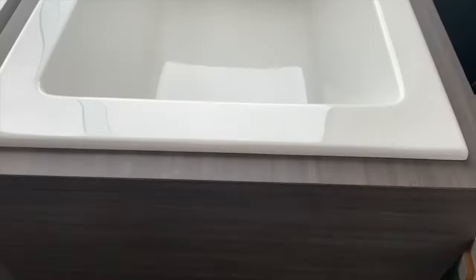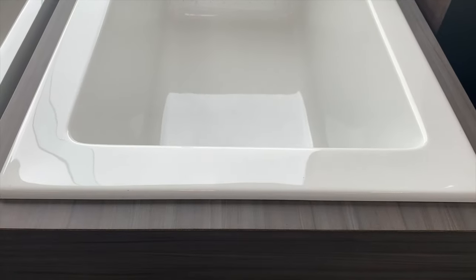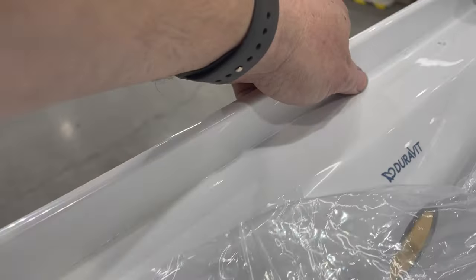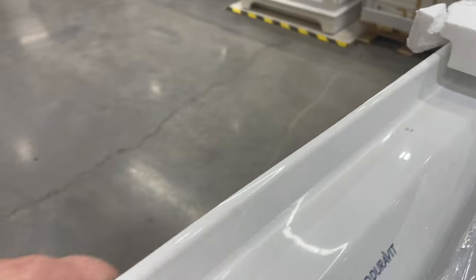This is a drop-in tub, which means it does not have a built-in tile flange. The tile flange is the lip along the edge of an alcove tub. The tub walls get installed over this lip, and that is what creates the water barrier. After all, water, like other things, only flows downhill.